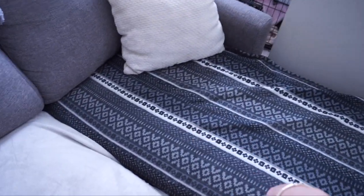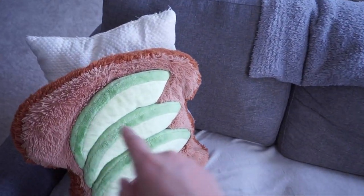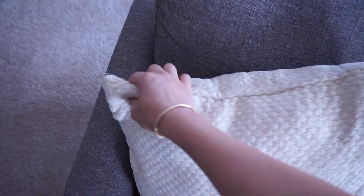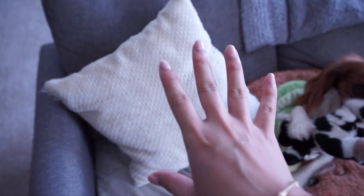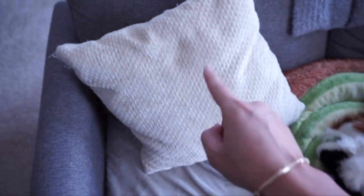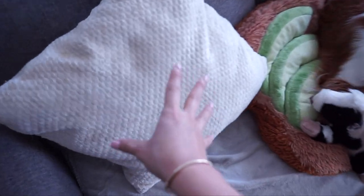And we have this gray blanket here, and these are the white pillows actually that I got from Target years ago, and the corners are just getting a little patchy, and Romper also licks this pillow so much because I think he just likes the texture of it. So weird, rude. And it's not washable, so I think I'm actually going to get rid of these pillows, as much as I love them so much because they are so cushiony.